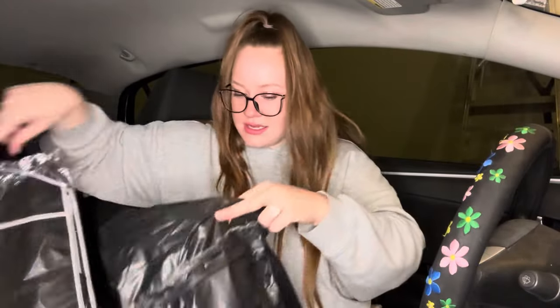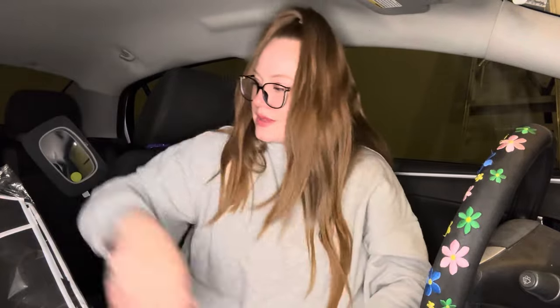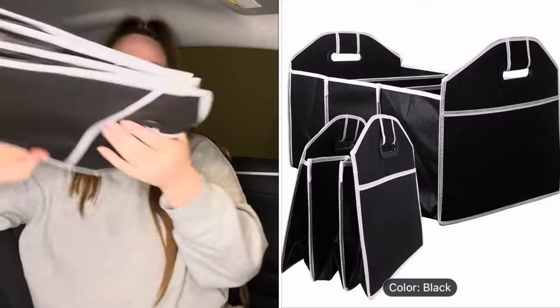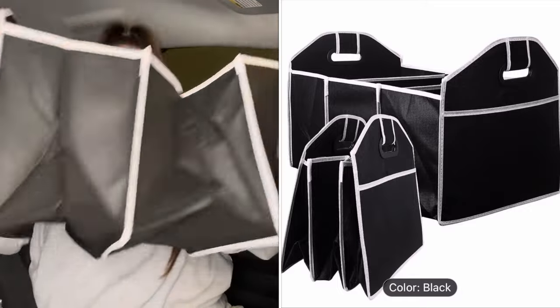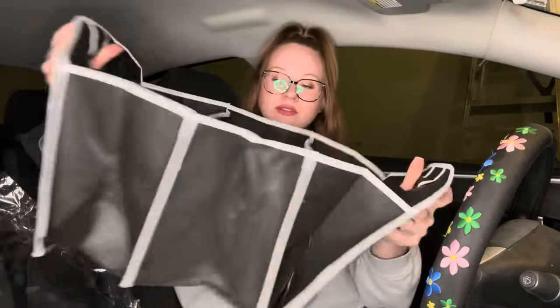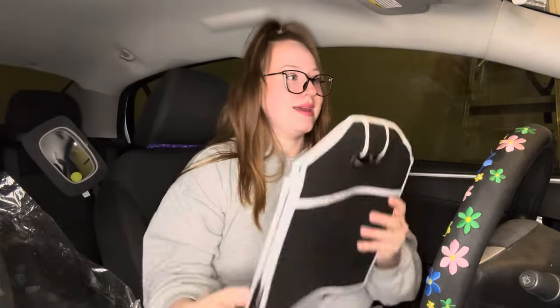Okay, then is this the last thing? Okay, there's a couple more things after. So, start with the big thing. I'll pull that first. And then this one, I'm pretty sure, is a trunk organizer. Yeah, so this is pretty nice. This doesn't have to look fancy or anything. And my trunk is a hot mess.